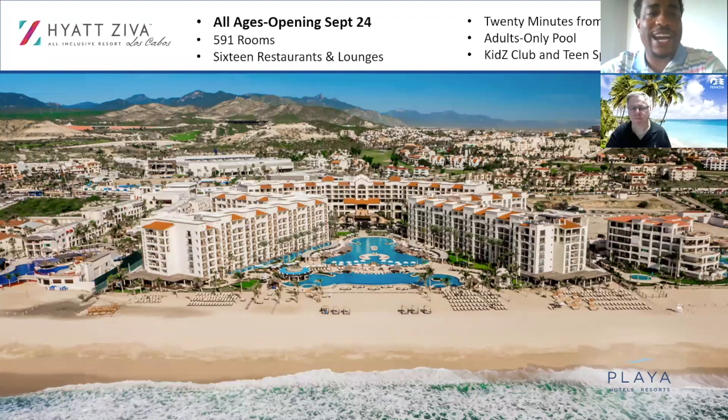Next, we're going to go to Hyatt Ziva Los Cabos. This property, just so you guys know, is not open. We are scheduled to open this property back up on September 24th. But in total, we have over 590 rooms at this resort.